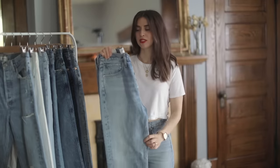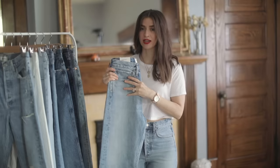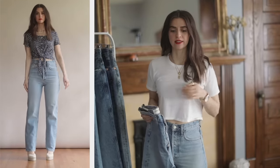The first pair that I'm showing is the 90s mid-rise loose fit jeans. This one is in the size 25, and I also got the size 24, which I'm actually wearing today. Here, I've got it in this color, Affair. And I do really like the shade of it.